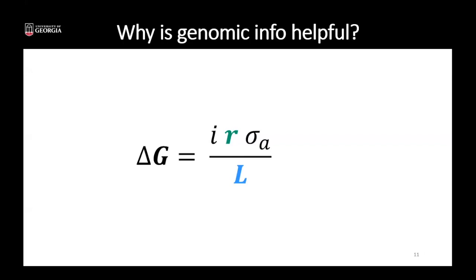So you have the I for the selection intensity, you have the r, which corresponds to the accuracy of selection of individuals, the genetic standard deviation for the genetic variability we have in our population. And then finally, the L is the generation interval. And why is this equation important here? Well, when we think about using genomic information in our genetic evaluations, we're targeting two specific places on that equation to improve our rate of genetic gain.